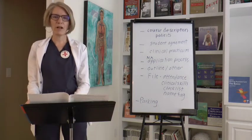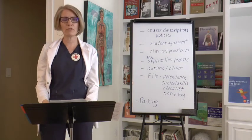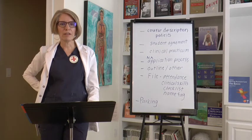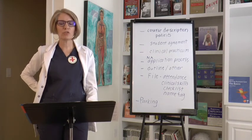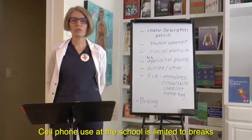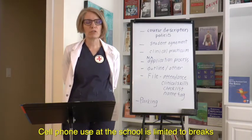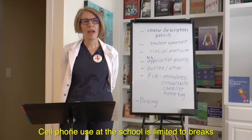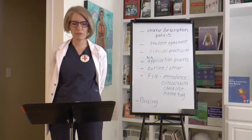Confidentiality. So we all care about confidentiality, and you are required by law to keep records confidential. So that includes any personal information at all. That's why when you go to clinicals, we don't allow you to bring a cell phone into the clinical site. You have to leave that in your car or at home because we can't take the risk that you would use that cell phone in an inappropriate way. And most of our facilities have that policy for their employees too, so it's not an unrealistic policy.